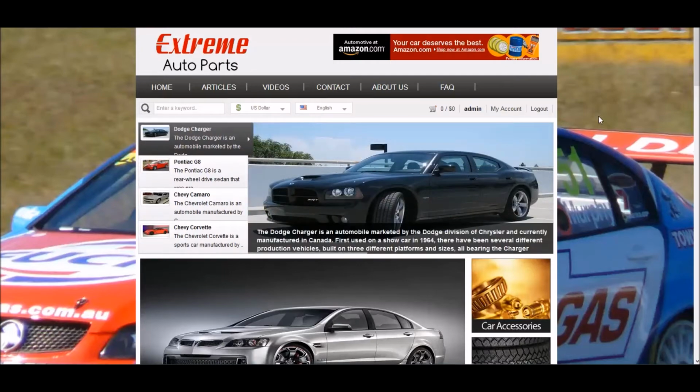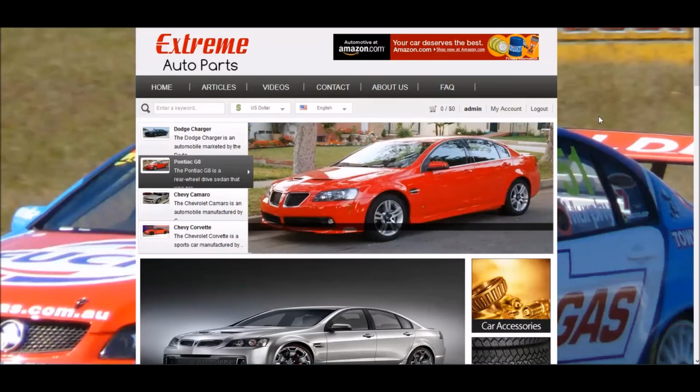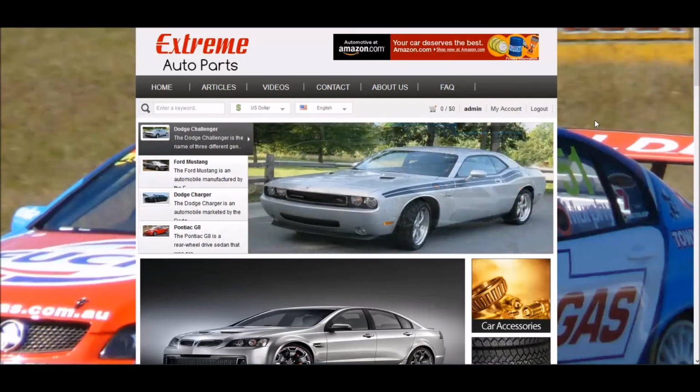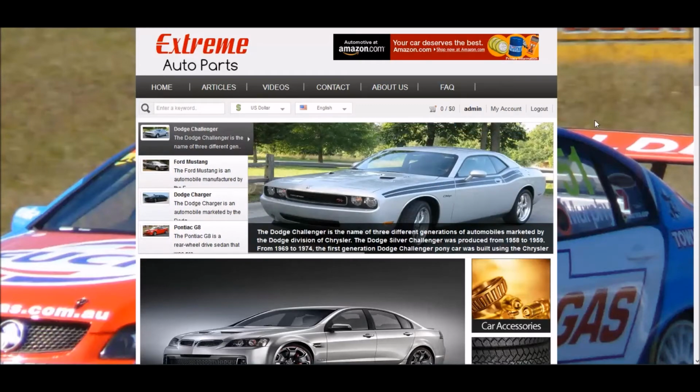So we've got this site monetized in three basic ways, really. And there's just so many options for you to make money with this particular site. This site's totally custom. You're not going to find another site like this out there. It contains so many features and options. You're going to be able to make the site unique for yourself.